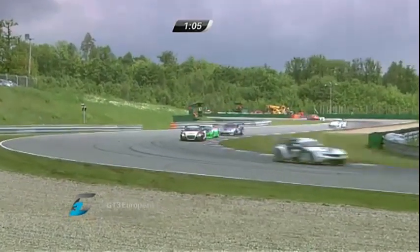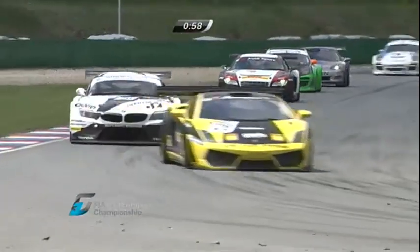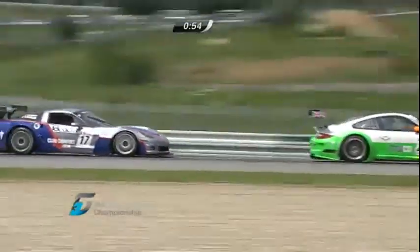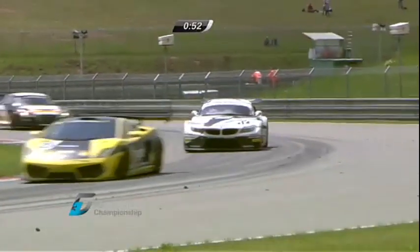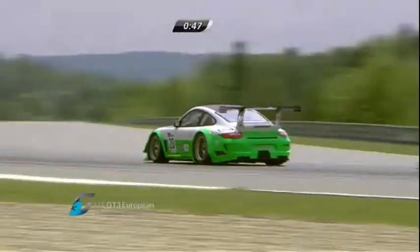But he's got another couple of laps to go, and he's just got to size him up. He's got to try and look where the weaknesses of that Audi R8 are, and try and force him into a mistake. Maybe a couple of love taps on the back just to put a bit more stress on him, and that might help him make another mistake.